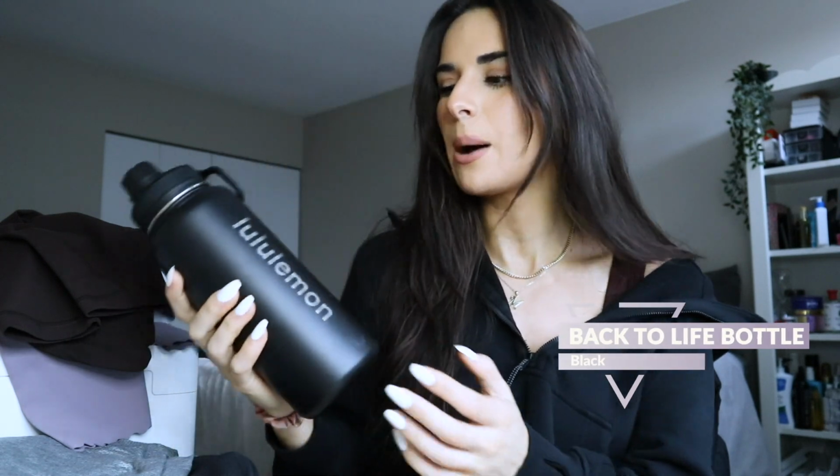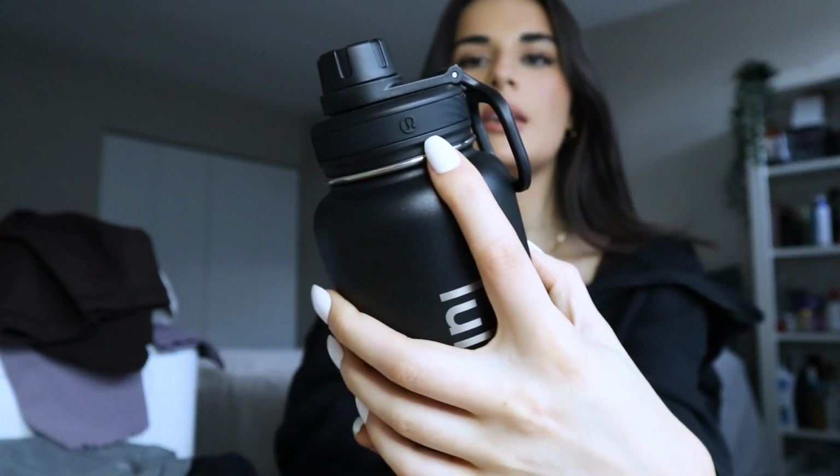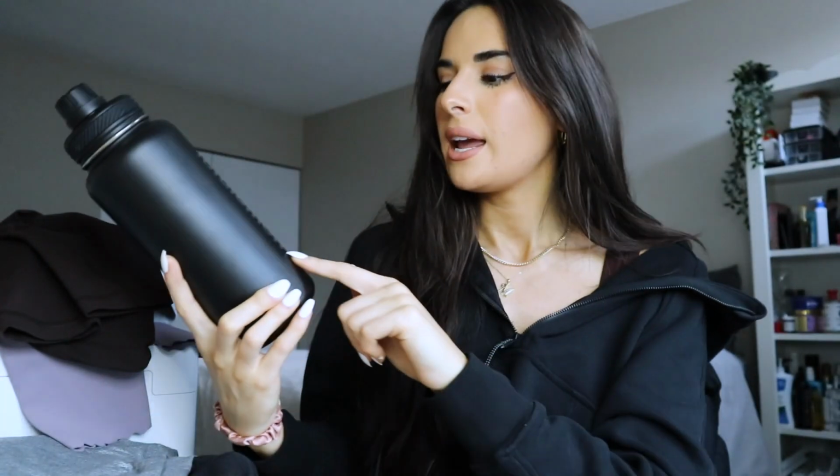Next, I'm going to talk about another gift item. So this is a water bottle. This is a 32-ounce water bottle. It's one of those ones that actually keeps your water nice and cold. I think it's double insulated, and then it's got a twist off cap and the little Lululemon logo on the cap here, as well as it says Lululemon down the side in silver.